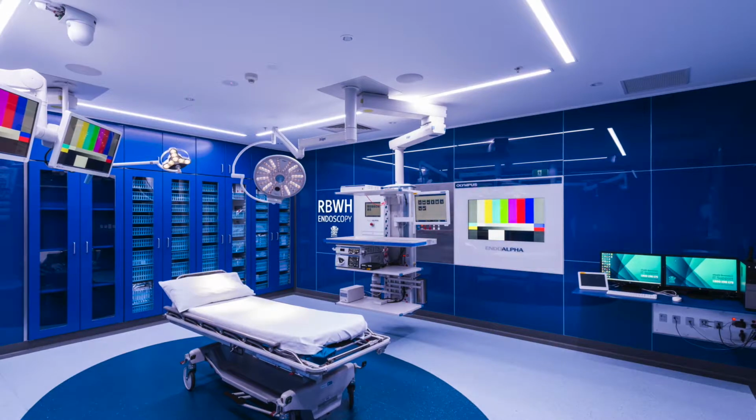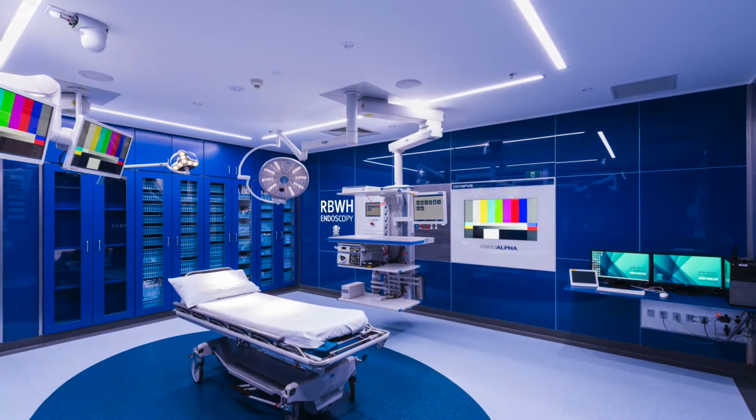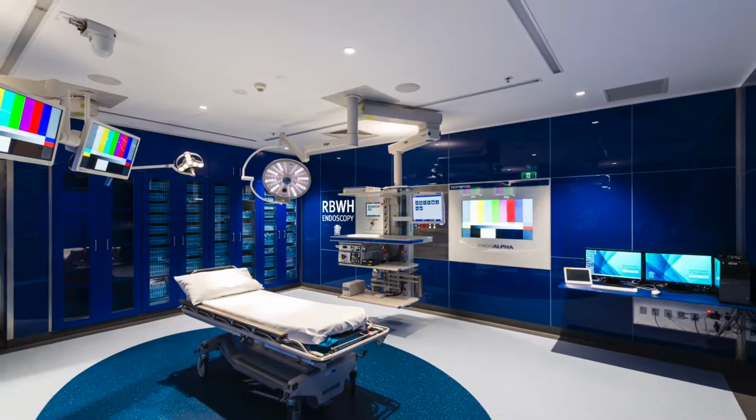I mean, obviously the rooms are primarily set up for the endoscopist having a good view of the endoscopy monitor, and that's ergonomically as it should be, which is great. And that wasn't the case in our previous rooms. So that's all been really good.